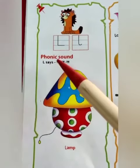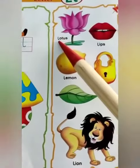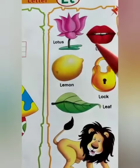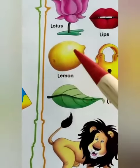L says L as in lamb. L is for lotus. L is for lips. Yes, L is for lemon.